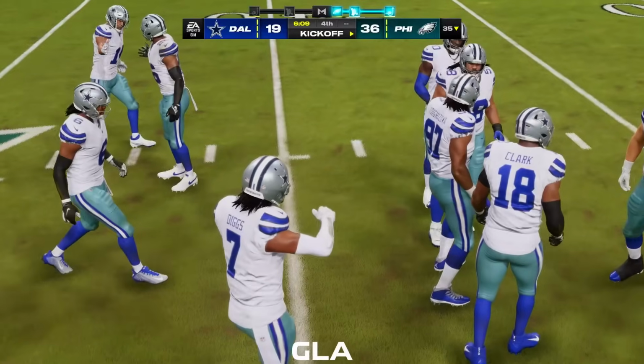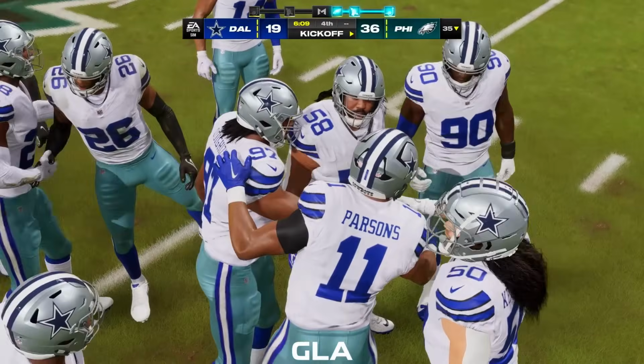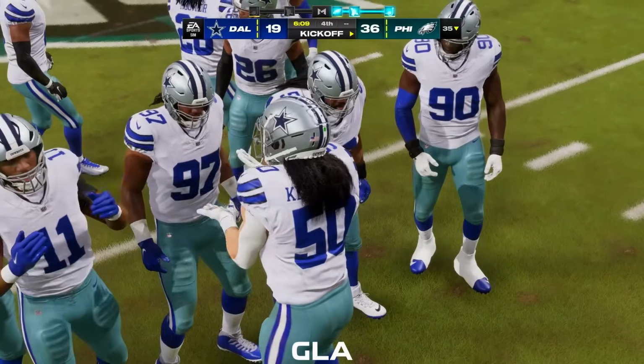And sometimes it's the exact right thing to do because a lot of teams play you for the pass. So you spread people out, decide to run the football. You often find good running lanes.